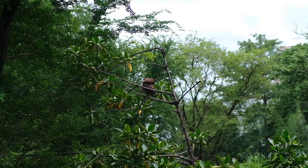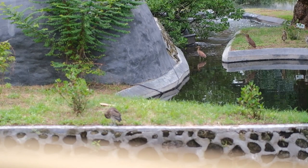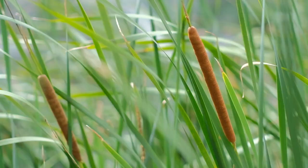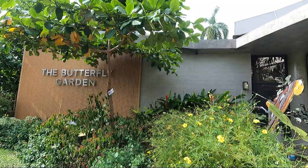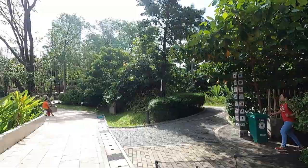Some are perched in groups high up in trees, and the others are hunting for prey near and on the water. They seem to have adapted to human presence and to the city chaos surrounding their oasis. Before leaving the zoo, we checked out the butterfly garden and the souvenir shop as well as the botanical garden.